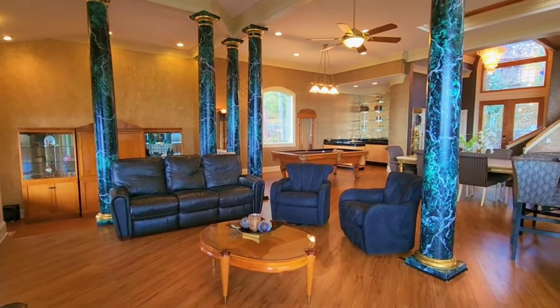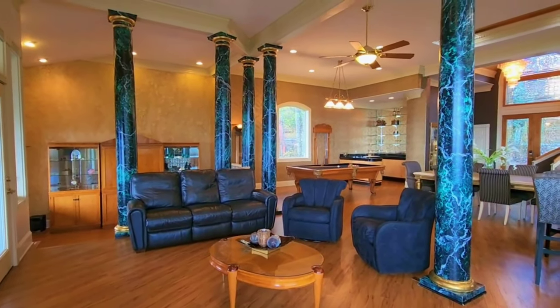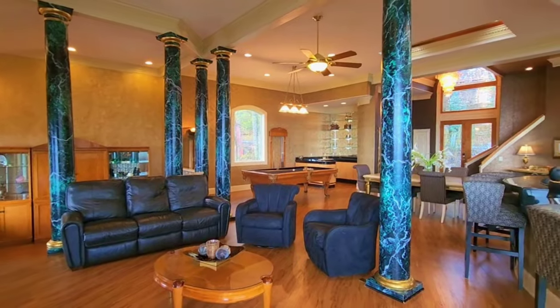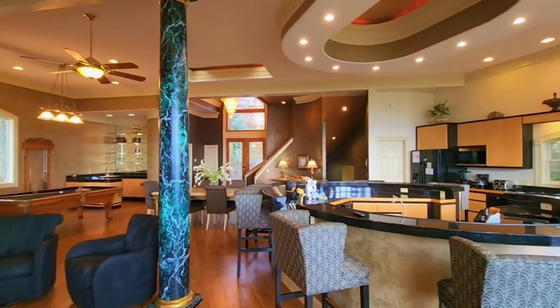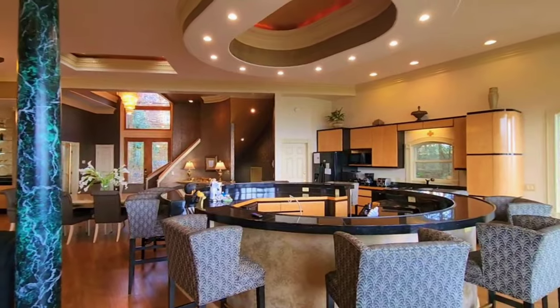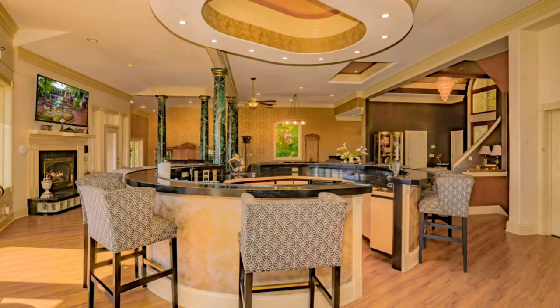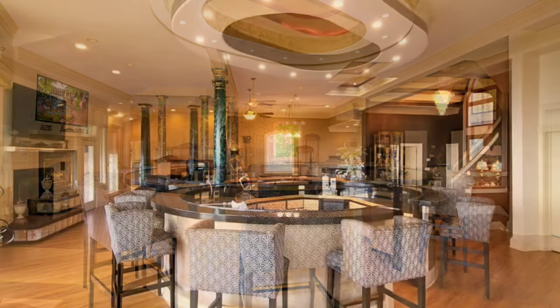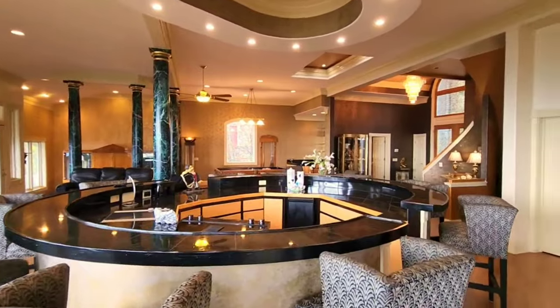The large open concept grand great room of Barbie's Destiny Chalet makes it perfect for entertaining. The kitchen area features a large round island with gorgeous granite countertops, making it perfect to cook and entertain while your family and friends sit nearby in the 10 high top pub chairs.